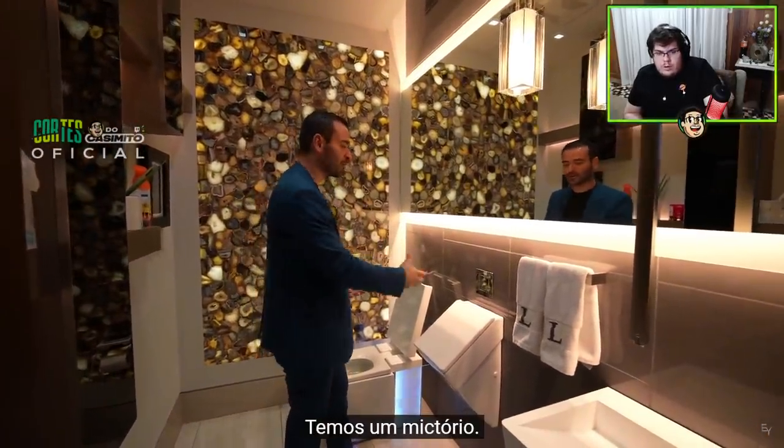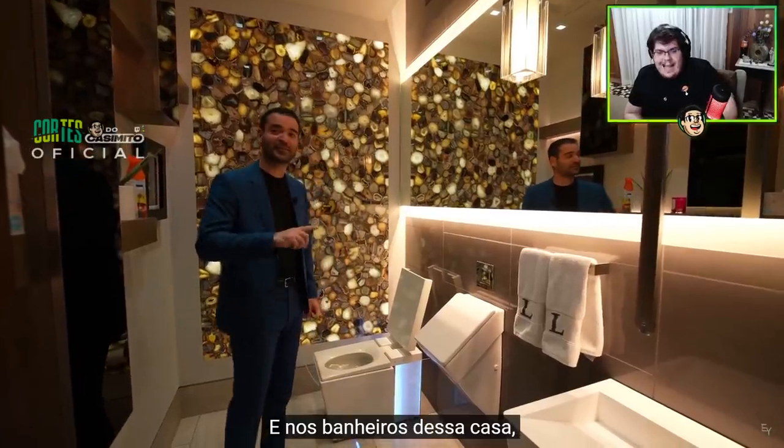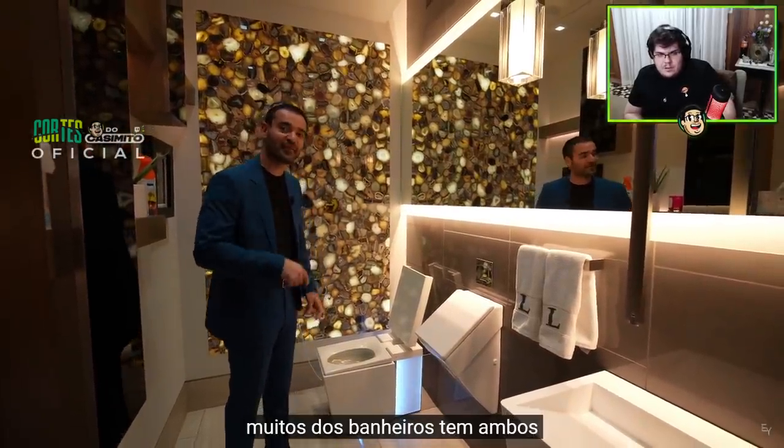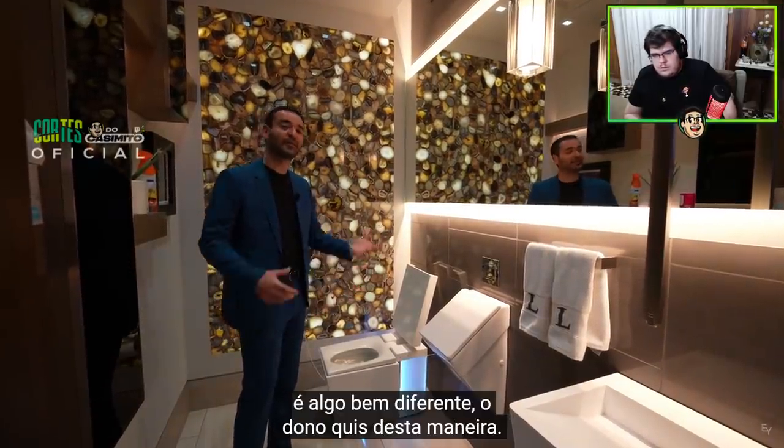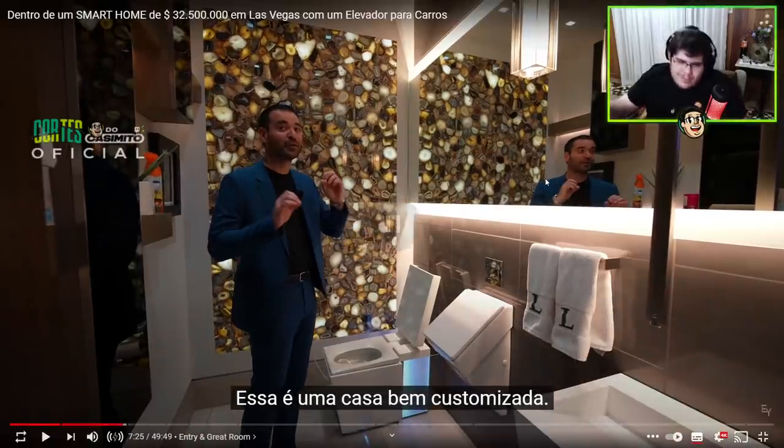Have a urinal throughout the bathrooms. In this house, a lot of the bathrooms actually have both a toilet and a urinal, design, which is something unique. The owner wanted to go this way.